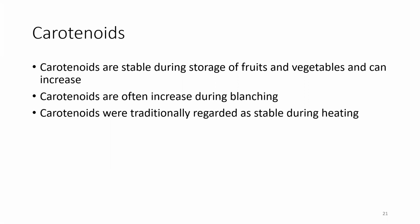Okay, I think we'll go ahead and end there. We'll start talking about anthocyanins next time.